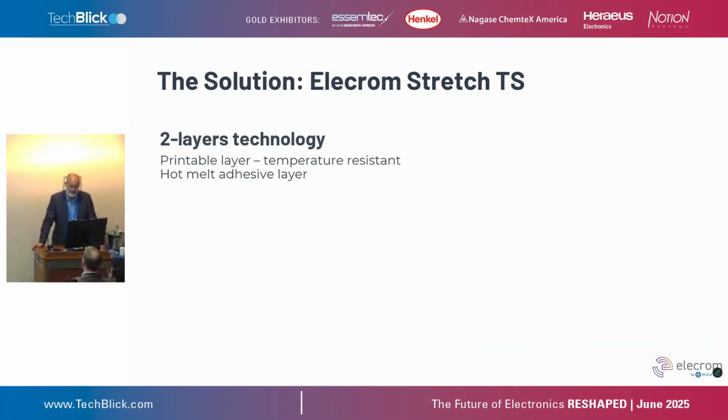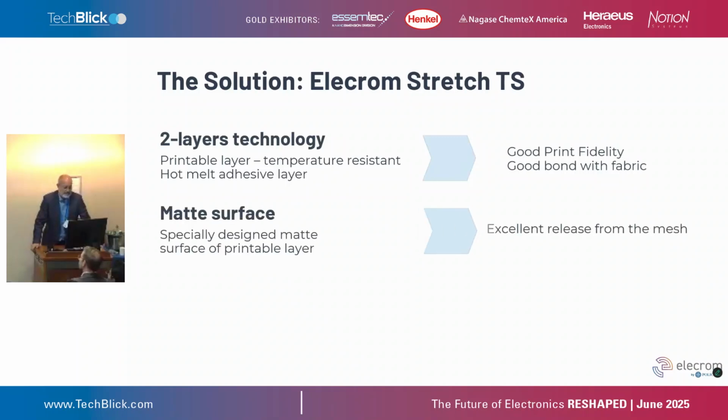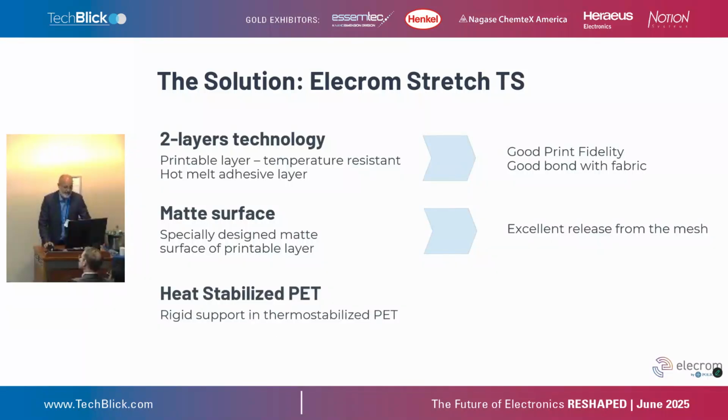So what are the advantages that this technology gives you? You have good product flexibility and a good bond with the fabric. The second thing is the excellent release from the mesh. We have a special matte surface that releases from the mesh easily. And the last thing, with the stabilized PET, you have good dimensional stability, especially if you want to print multiple layers, then the layers will stay stable.